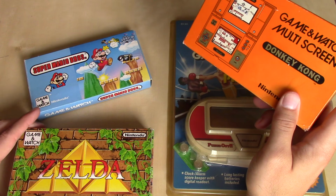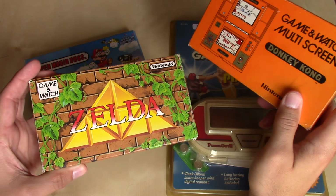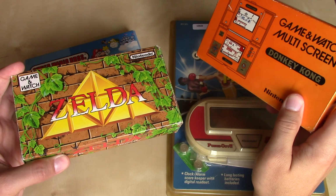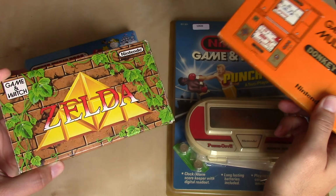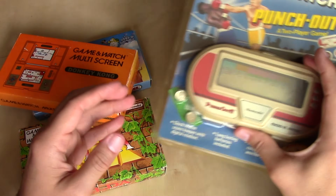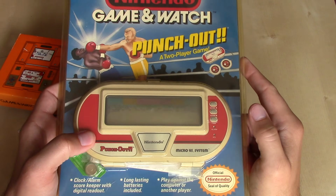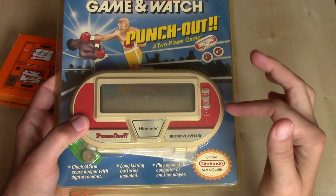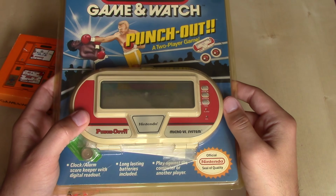Then the Legend of Zelda, or just Zelda one that I have here, not even Legend of Zelda. This one goes back to the dual screen system that we'll see. This one was released in 1989. And then finally here in 1990, this is my Punch-Out Game & Watch, which when we take a look at the back of the package, you'll see this one has some detachable wired controllers.